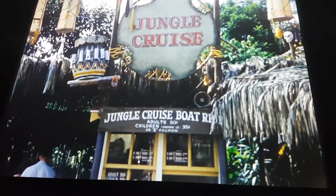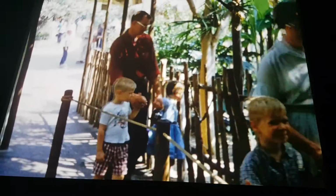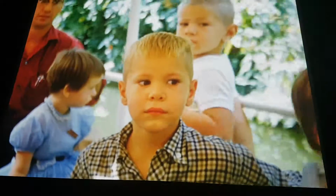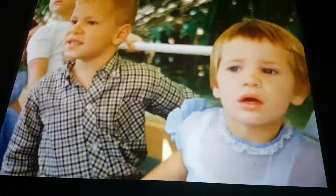Here's a Jungle Cruise. You could buy an individual ticket for 50 cents. And as you can see, this long, unwieldy line that they're waiting for. Again, I think these kids are like, what is going to happen? This was an e-ticket ride. Those of you who went to Disneyland in the early years remember the various D, C, B, and A tickets, and E was the top level attraction.